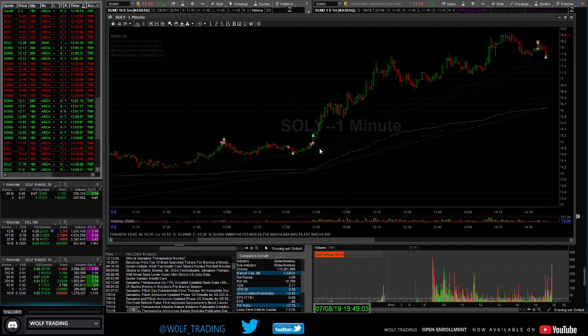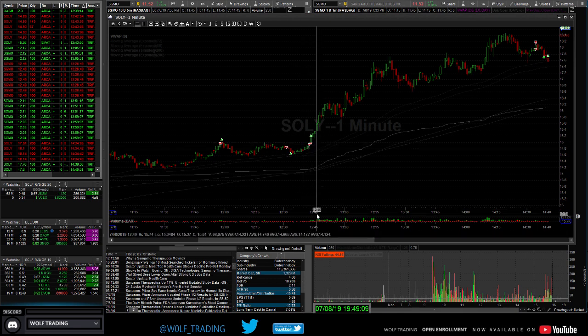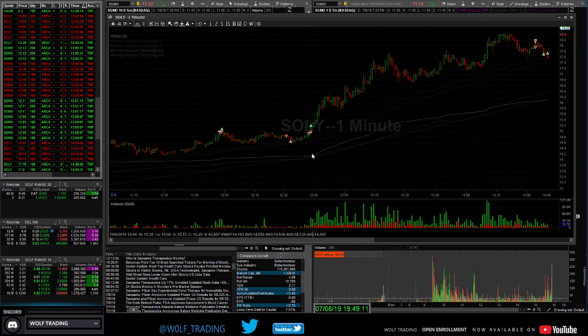But then we came into some more strength, and I did decide, as volume kind of slowed down, I thought we had volume divergence at this point. At this point right here, when I first entered, you can see the volume is dead, right? So volume divergence, when the price is trading at the same price or higher than previously, with less volume. So we have volume divergence here as opposed to this position right here.